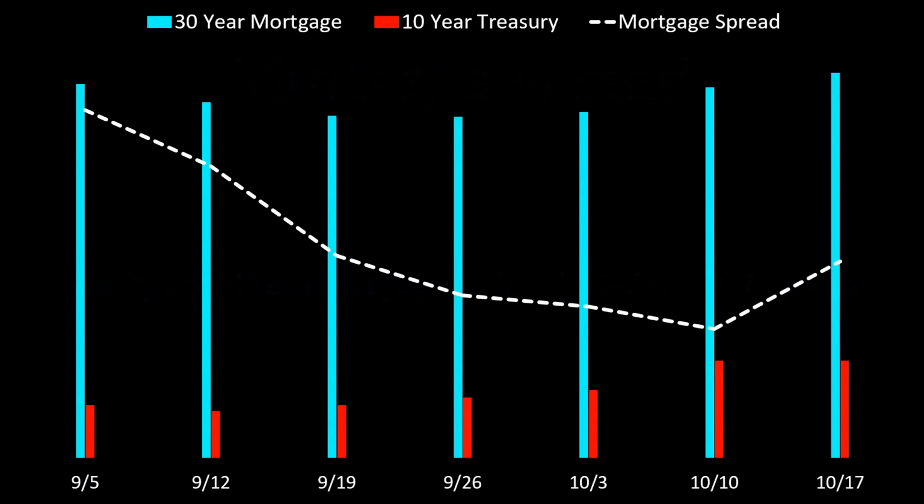Now, the white line over here shows us the mortgage spread. This is over the past month and a half or so. In blue, that's a 30-year mortgage. In red, that's a 10-year US Treasury. First off, we see mortgage spreads are actually declining. The difference between the 30-year mortgage and the 10-year US Treasury, that again shows us how much risk the banks see in the marketplace, that's actually going down. The banks actually, at least on the surface, according to the mortgage spread, are quite optimistic. But at the same time, we're seeing 10-year US Treasury yields move higher and higher.